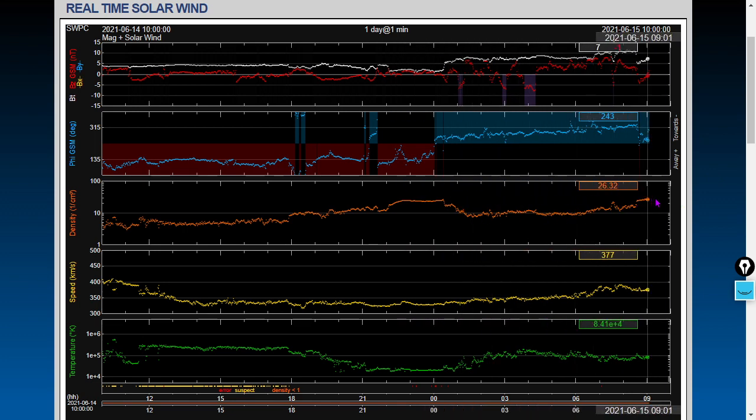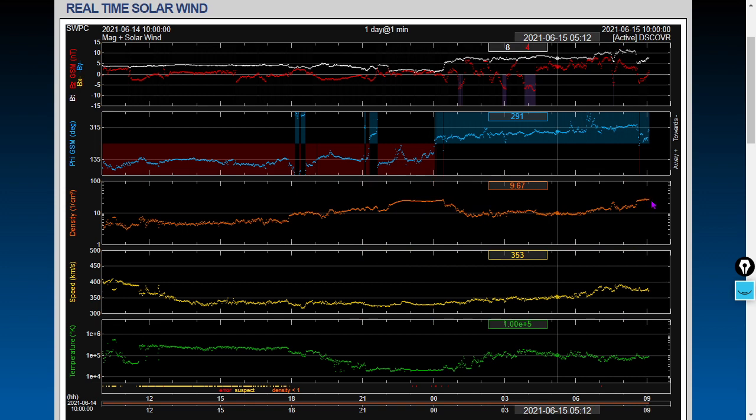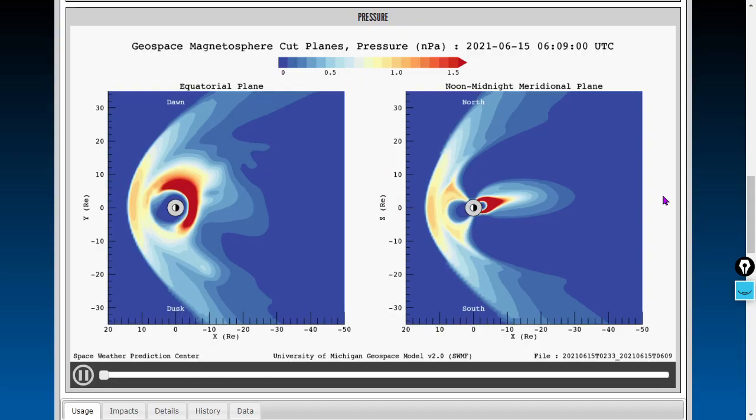Solar wind density now up to 26.32 protons per cubic centimeter. Solar wind speed 377 kilometers per second. Perhaps an early arrival of a coronal hole wind stream pulse there, as that is a significant density increase. So current solar wind density conditions, over 25 protons per cubic centimeter. If that is a coronal hole wind stream, expect to see the density drop and the speed rise. Current solar wind speed only 374 kilometers per second.